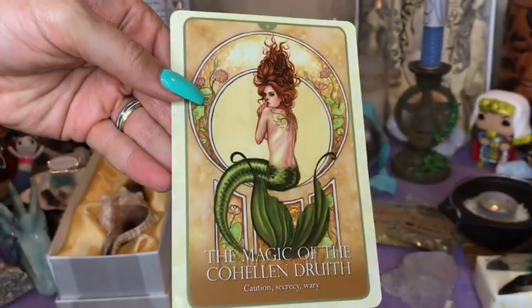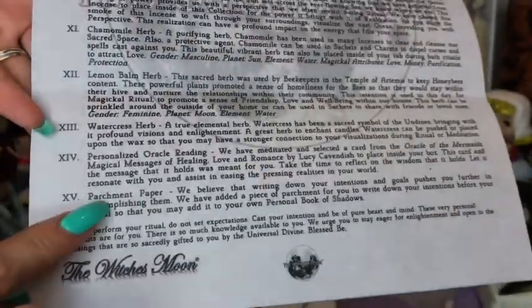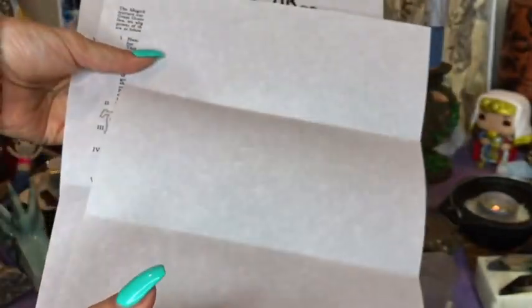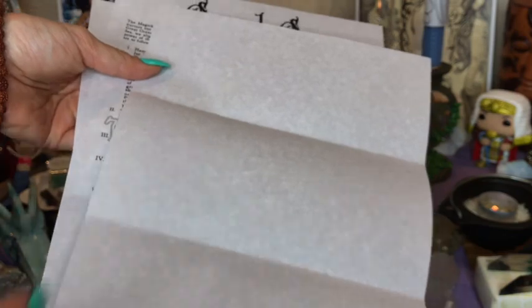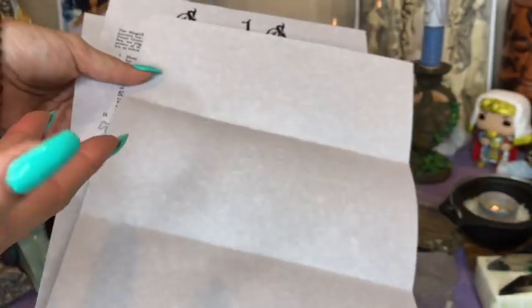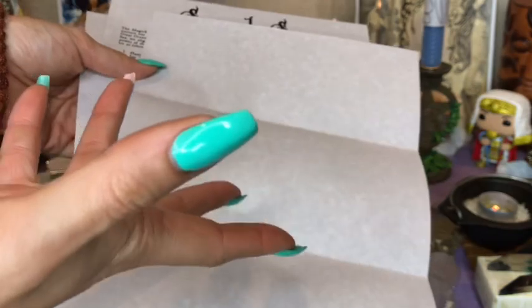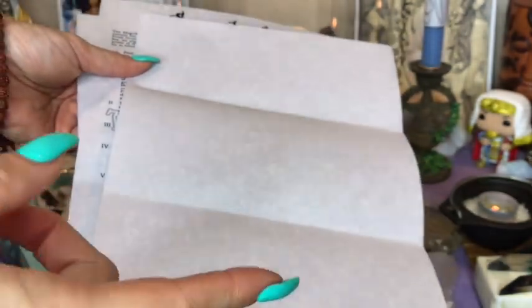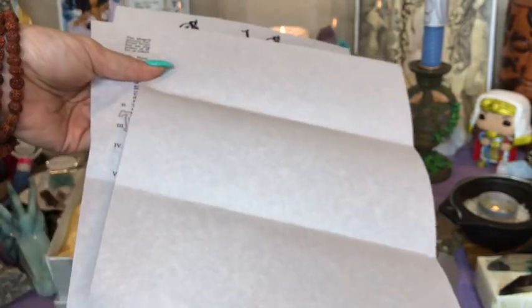Absolutely gorgeous. And as always, the Witch's Moon always includes a piece of blank parchment paper so that you can put your magical intentions. You can put sigils on it. You do whatever you want with this beautiful piece of parchment paper. What I like to do is write down my intentions. Well, this is February, so I'd write down my intentions, things that I want to accomplish in the month of February. I have a very special ink that I use for that. And then I take the one that I did for the previous month, and I burn that in my cauldron and just kind of let it go up.